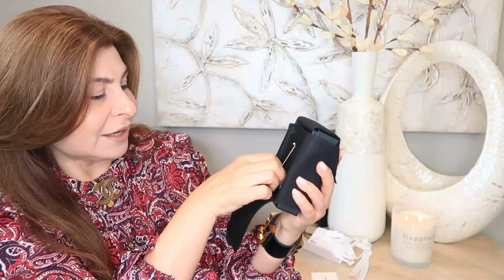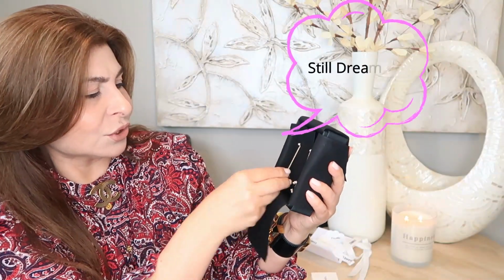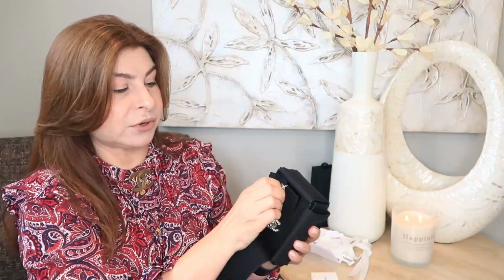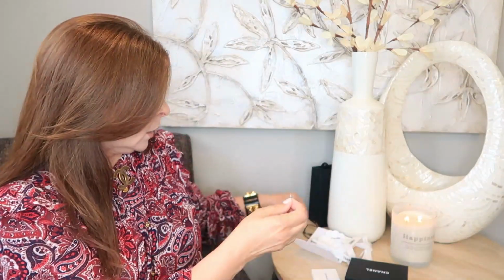OMG. And I was just saying that the quality became much better. They're absolutely gorgeous. Oh my gosh, they're so gorgeous. So let me try them on for you guys, and I'm going to show them a little bit closer right now, some details before I put them on. Let me just put my glasses on so that I can see what I want to show you.